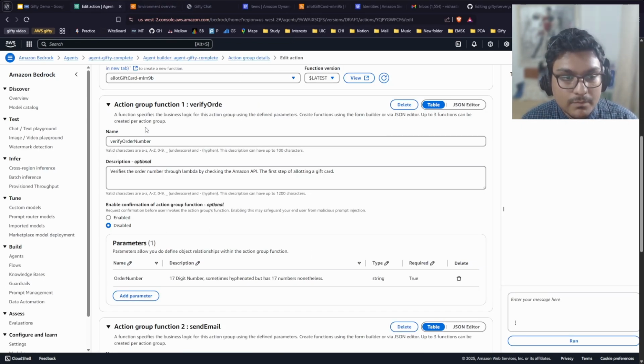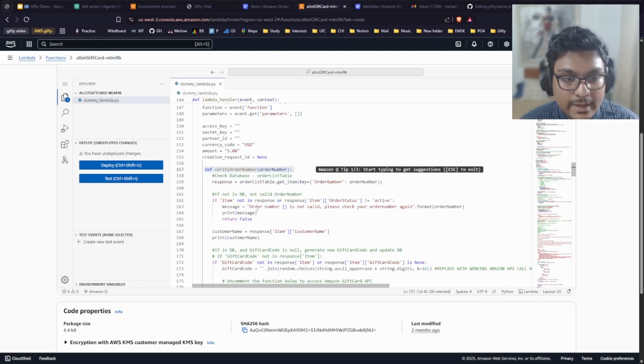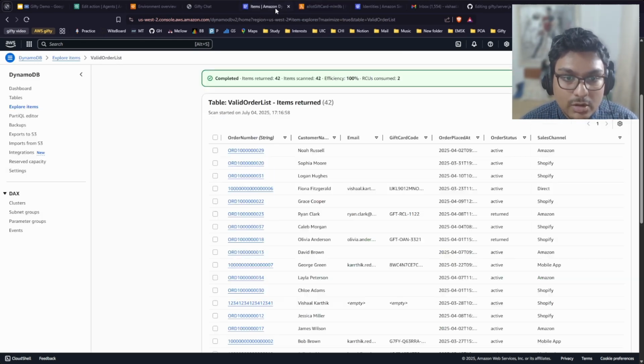For a particular action group, there has to be one Lambda function that handles all the functions in that. So right here it's allowed gift card. That's the function we're looking at. And this does the database checking. If the order is not valid, it lets the agent know, and if it's valid, it looks for a gift card code. If not, it generates one.